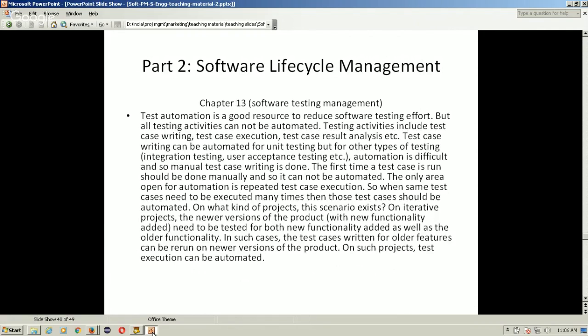It is important because when developers add a new functionality by writing new fresh source code, they also sometimes need to change the old source code because they do refactoring. So if some refactoring has been done, even though the old functionality is there, due to this refactoring, some old functionality may change. So to ensure that the old functionalities are also working as per requirement, you need to test the old functionality as well. In such cases, the test cases written for older features can be rerun on newer versions of the product. On such projects, test execution can be automated.